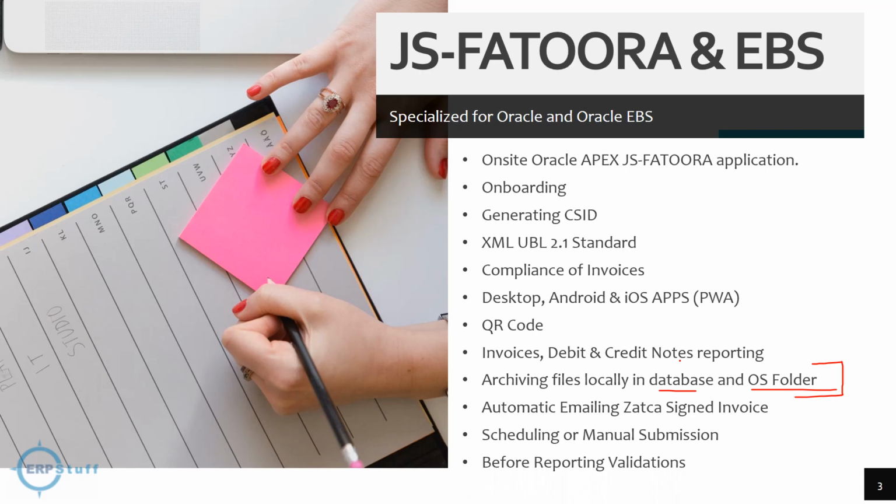Another thing is, many companies are complaining that they are getting complaints from ZATCA that there are so many errors in the submissions, right? And it is negative for the company that there are errors or mistakes. So what we are doing is pre-validations. For example, when we will be pulling data from the EBS, we will be doing certain validations, done.